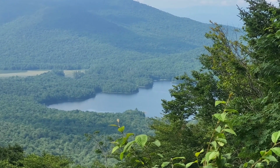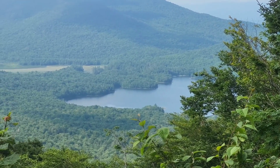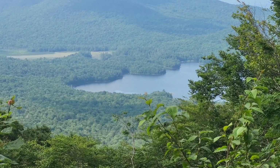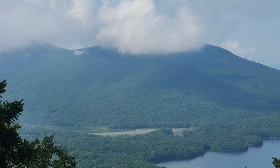Nice view of what I believe is Chittenden Reservoir down below. I think it's Leffert's Pond to the left of it. Been known to be wrong before. But either way, nice view. The hills beyond them.